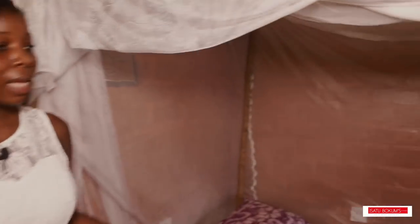So what I really like about this place is the fact that it's just like the Mamamuso. It's all African made. On top of the ceiling, it's the same thing. You see all the ceiling is also African made.